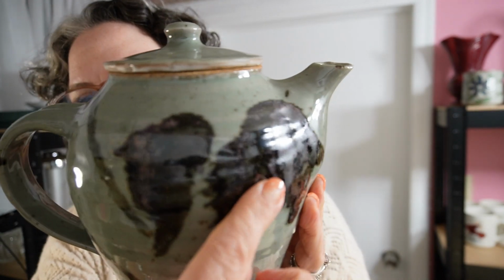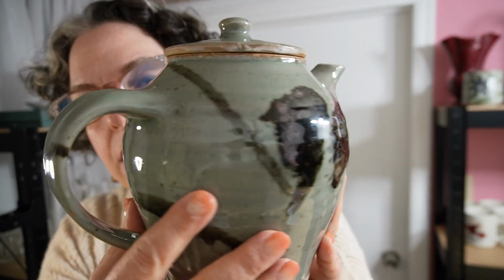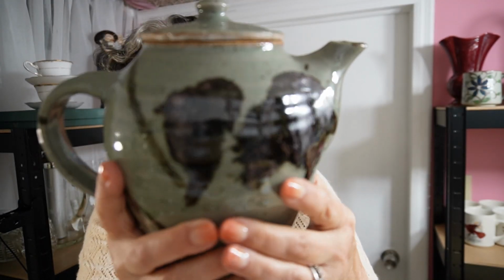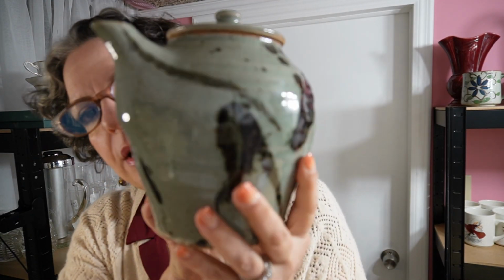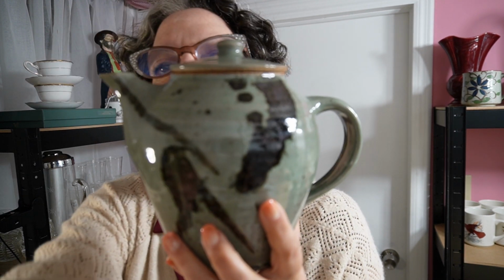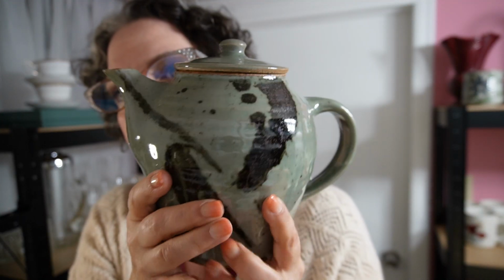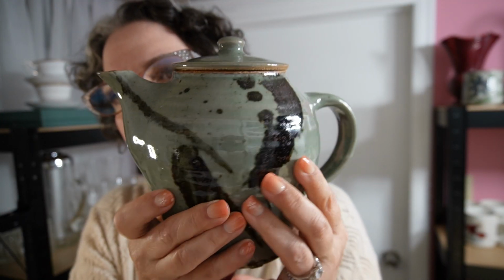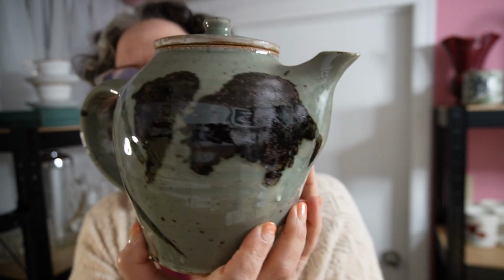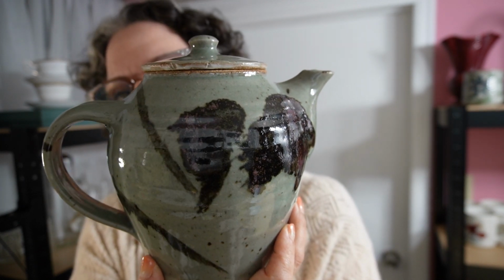Burnished cover here. You see that? So what I mean by that is they put a little bit of metal in it, so when it gets fired in the kiln, it has a little bit of a bronze effect to it. It's such a cool pot.